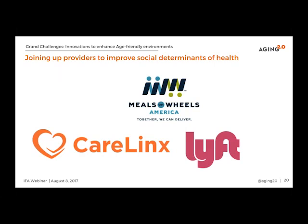And then similarly, beyond just transportation, we're seeing the services joining together. So, for example, Lyft has done a partnership with CareLinks, which is a platform for family caregivers, and it allows the family caregiver to call a Lyft or call a car from within the app itself, so it's much more integrated. And this idea of combining services and partnering up with different services to allow people to have their social determinants of health needs met is something that we're seeing quite a bit. Meals on Wheels is starting to partner up.